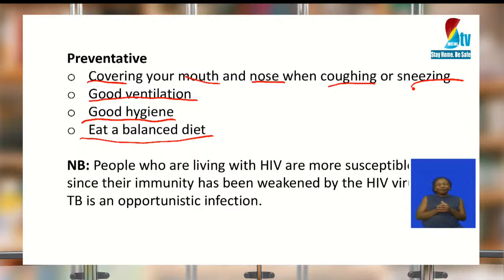People who are living with HIV are more susceptible, which means that they are easily attacked by TB, since their immunity has been weakened by the HIV virus. TB is an opportunistic infection, meaning that it takes the opportunity of the immune system that is weak.